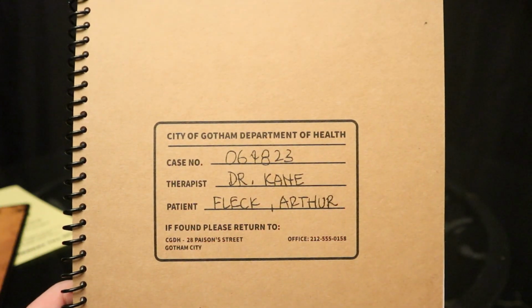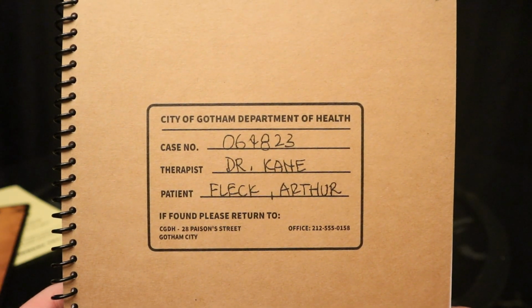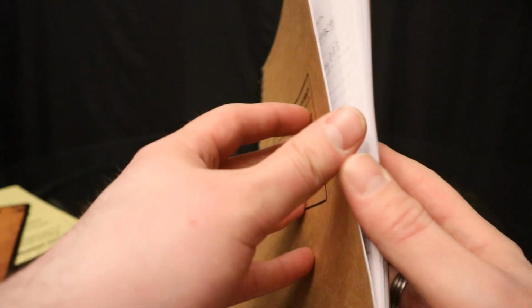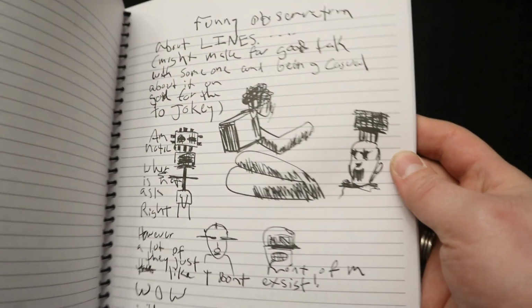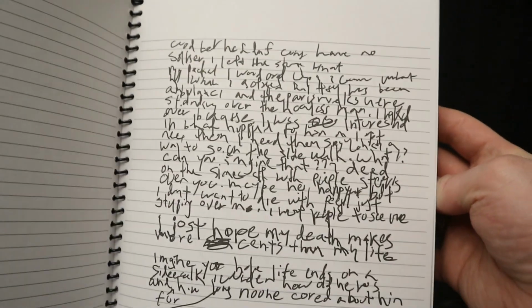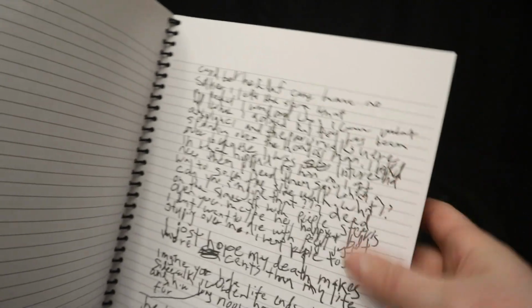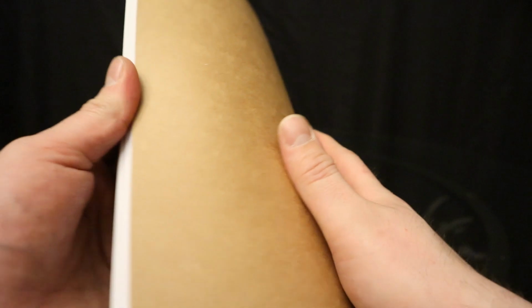And finally, we have Gotham City Department of Health, Dr. Kane, and this is Authur Fleck's sort of notebook. Contains all kind of crazy writing, different jokes, etc. And it goes on and on and on quite a bit. It's a pretty cool prop, and it does get blank after a few pages. Still, I think it's pretty cool, and it's probably worth checking out and trying to decipher and read. We even get, I believe, a smaller version of this, although I could be wrong about that.